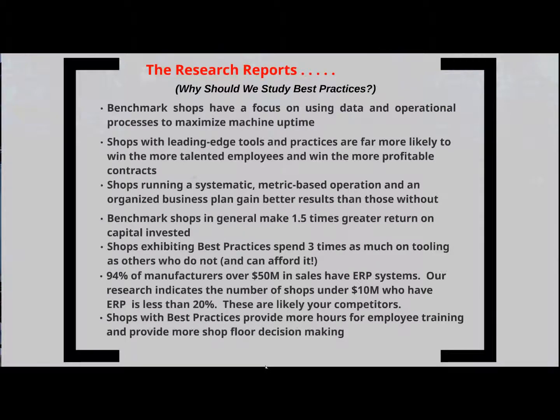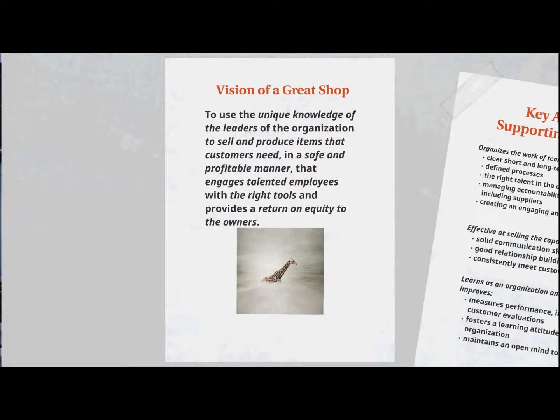So let's talk about a vision of a great shop. It would be to use the unique knowledge of the leaders of the organization to sell and produce items that customers need in a safe and profitable manner that engages talented employees with the right tools and provides a return on equity to the owners.